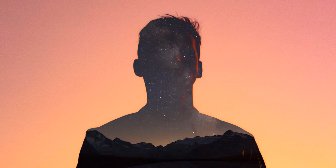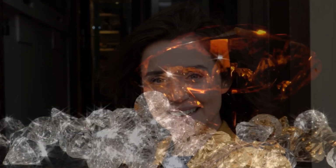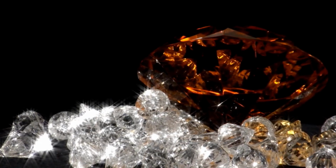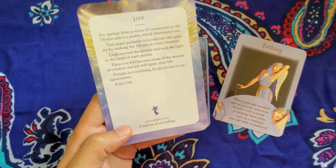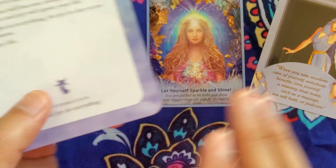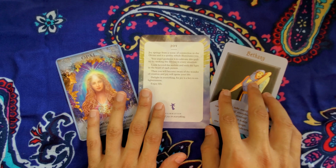You become the energy that you emanate. You become the energy that you vibrate. So bring the joy through loving yourself, caring for self, shining brighter than a diamond, and then everything in your life will reflect that. Delight in everything, for joy is the key to enlightenment. Enjoy life. And the affirmation for you this week, I find joy in everything. So find the joy in everything. Give yourself the opportunity to love yourself. And that's how you heal yourself, guys.